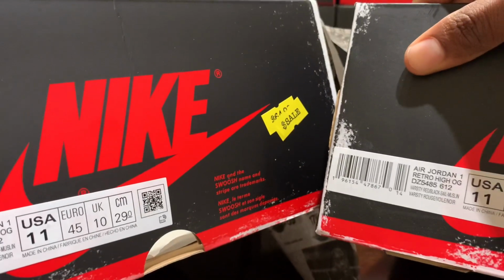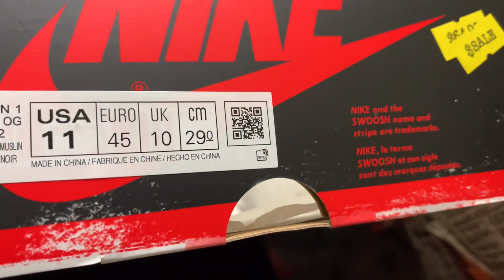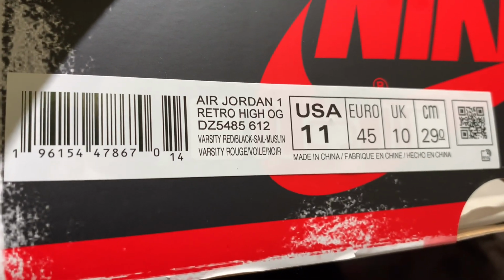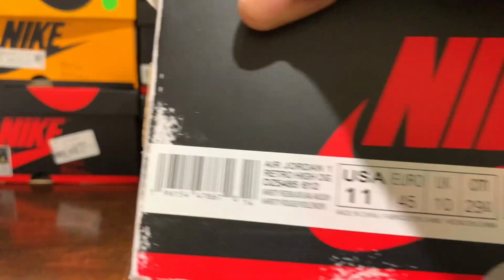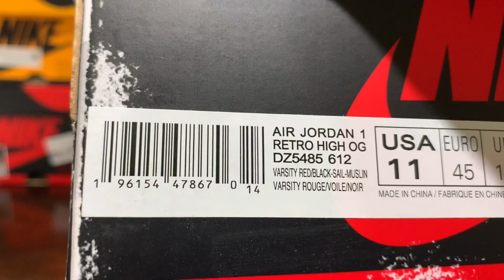So I guess they're about the same. It looks about the same. Looks like the retail is kind of stronger white. It just doesn't look like it's see-through. You see what I'm saying? But if you look on here, it looks kind of see-through-ish. But I could be tripping. All right.